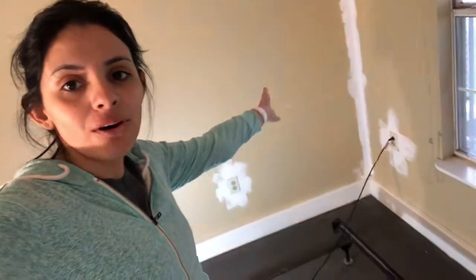Alrighty guys, yo no sé nada de pintar. But I'm trying. I know Myrna paints all the trim. That's what we're trying to do first. And then we're now gonna paint the wall.